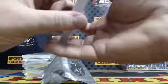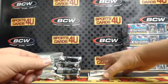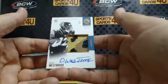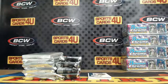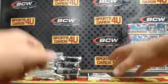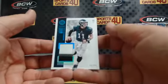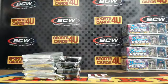Ooh, what do we got here now? 12 out of 49. Cap patch autograph, Jaguars, D.D. Westbrook. That is fat. Three-color patch. Check that. Four-color patch, 12 out of 25, Eagles, Carson Wentz.